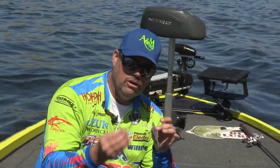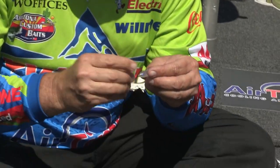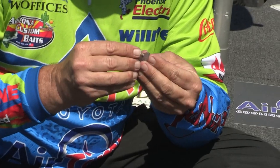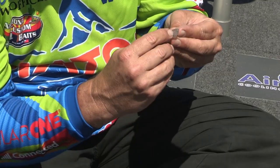So a lot of times what I'll do is I'll get a little nail weight. That's a tungsten nail weight right there, a little 32nd ounce. I'll put it right there underneath the chin of this bait and stab it almost straight up, just like that, right in there, right before the hook comes in.